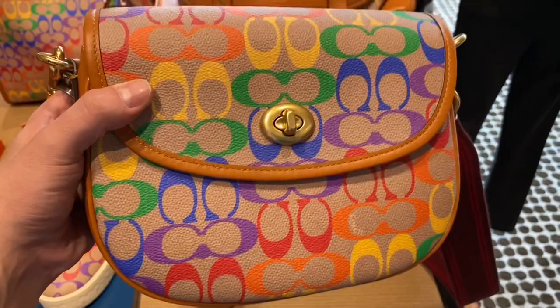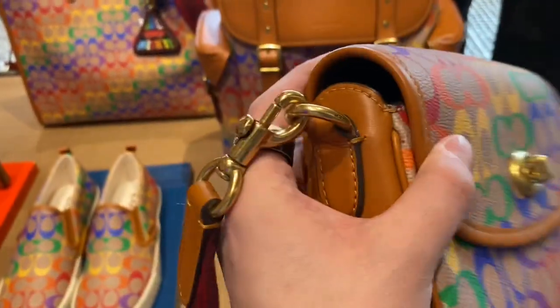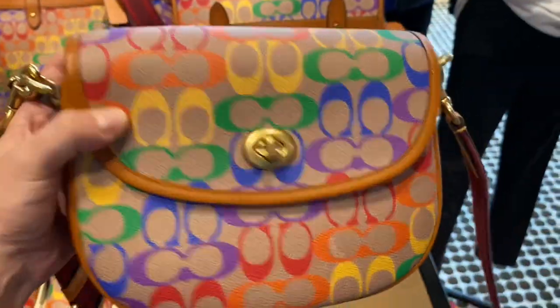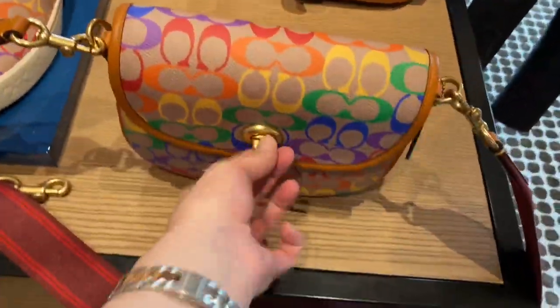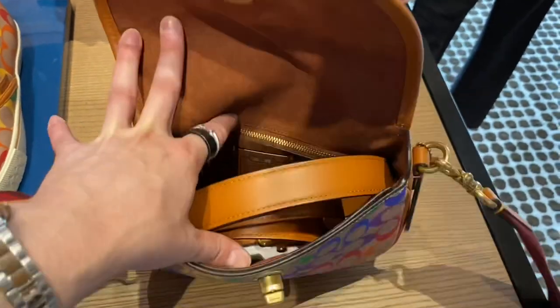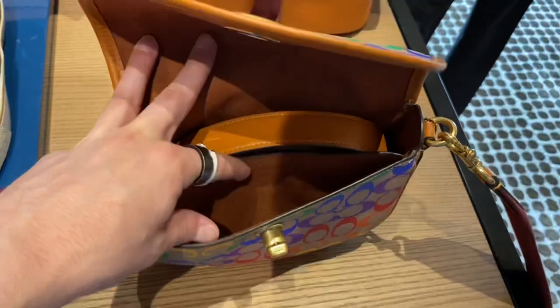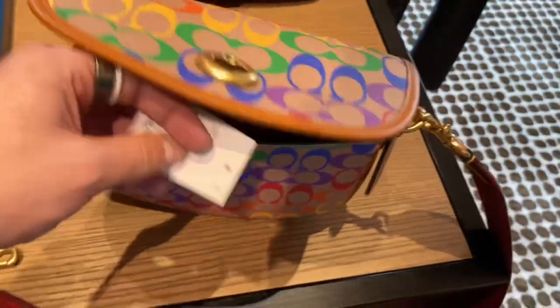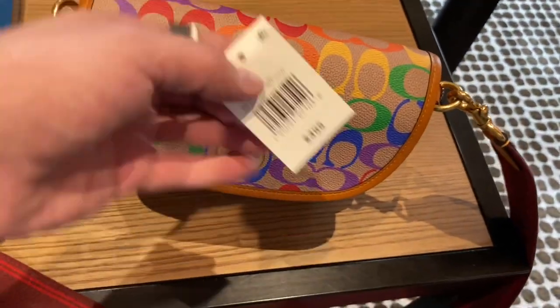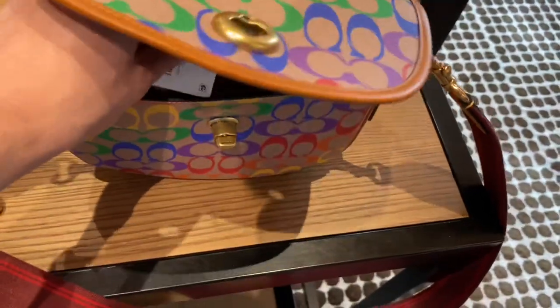And here we got the Willow Saddlebag in Rainbow Signature Canvas. Probably my second favorite bag out of the whole rainbow collection. I'm not a huge fan of it, but in basic bag styles, it kind of elevates a basic bag style to something nice. $495, not bad.